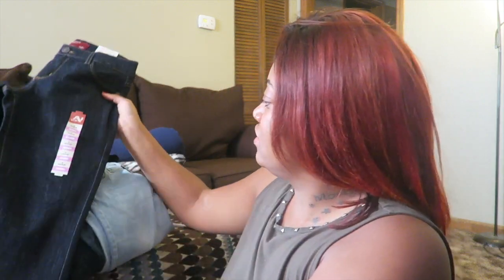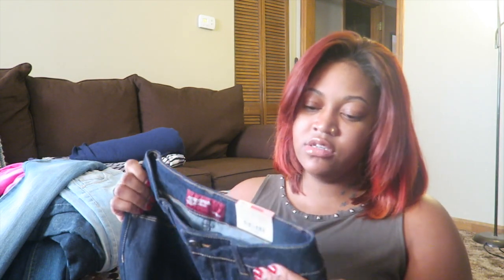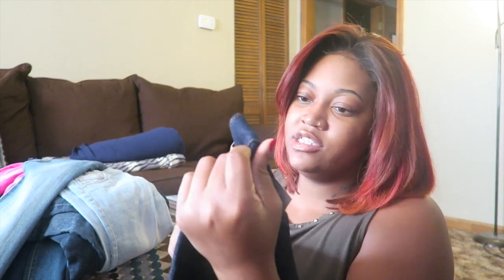we have my mini's stuff. So my mini's stuff came from Justice, JCPenney's, and Children's Place, I believe. So yeah, these are from JCPenney's. There's some Arizona skinny jeans, and Mariah wears a size 12. So yeah, she gonna be a thickums like me. And basically they're skinny leg jeans.